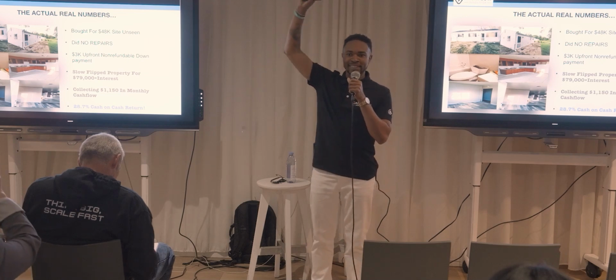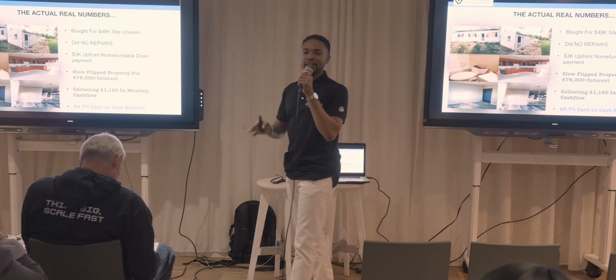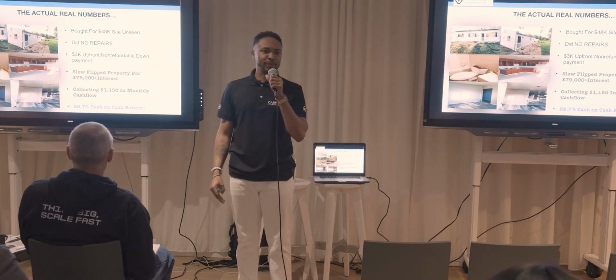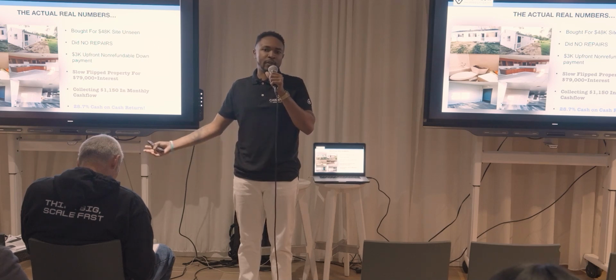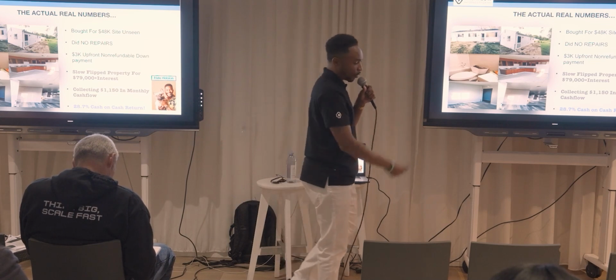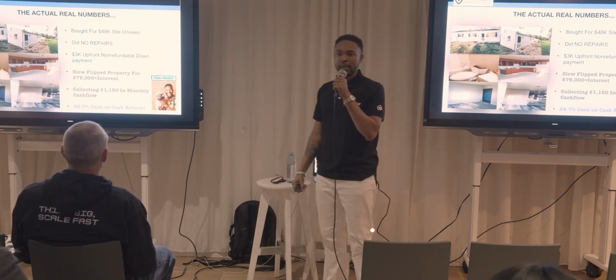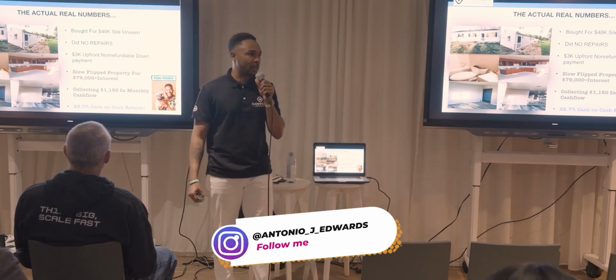That's a 28.7% cash on cash return. Does that sound sexy? These are base hit numbers in the slow flip world. 28.7% return, that's a base hit. A home run is like 50 or 60%. And that's Nate Olston. You can look him up. He's an actor here in California. He's picked up 5 in the last 2 months, and he's about to buy another 5 next month.